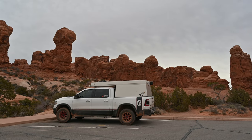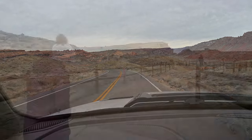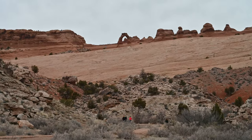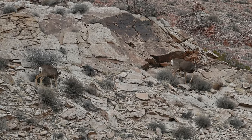The viewing points of Delicate Arch were our next stop, where we crossed paths with several deer that didn't seem to mind us at all. After setting sights on the arch, we knew it was time to get a little closer, so we jumped back in Wilma and headed to the trailhead.